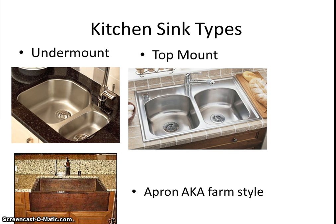Kitchen sink types. There are 3 primary kitchen sink types. Undermounts, where the sink goes underneath the stone, and that's what the Lazy Granite sink kit is. It includes an undermount sink. Top mounts, where the sink sits on top of the counter, and usually the faucet holes are in the sink itself, not in the countertop. And then there's apron style, also known as farm style sinks. These are crazy expensive. People ask us about them once in a while, but I'm pretty sure that they haven't realized how expensive they are when they're asking, and in the end, very few people end up using apron style sinks.